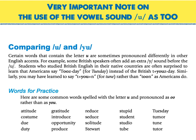Stewart. Stupid. Student. Studio. Tube. Tuesday. Tumor. Tune. Tutor.